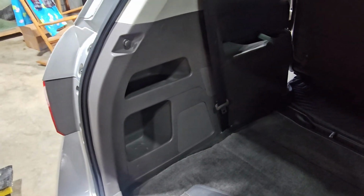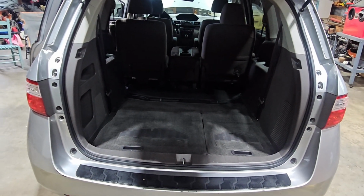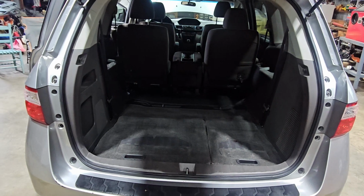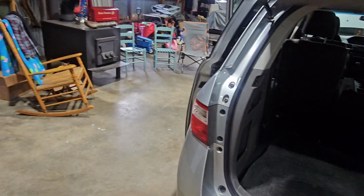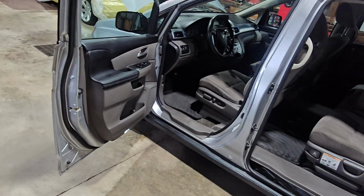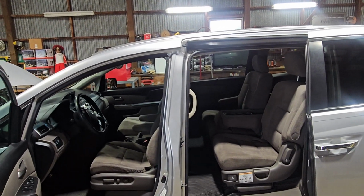If I could give it a rating, now that we've had both, the Odyssey is probably an 8 or a 9 on storage, probably a 7 on comfort. But then if you go to the ride quality and the maintenance aspect of an Odyssey, just because it's a Honda, it's still reliable. There's nothing wrong with the Honda. It's just you have that extra little bit. It's probably going to be a 7 or 8 on that.